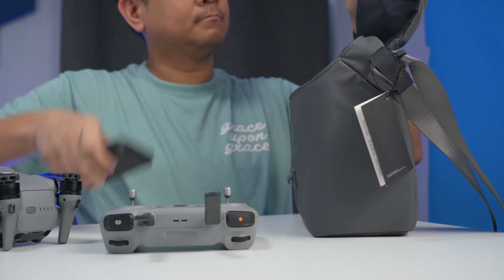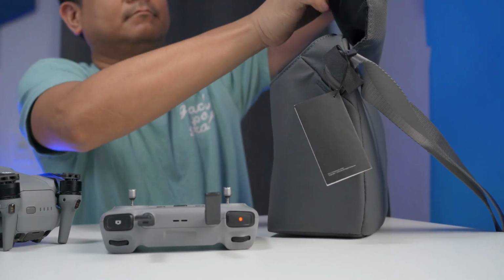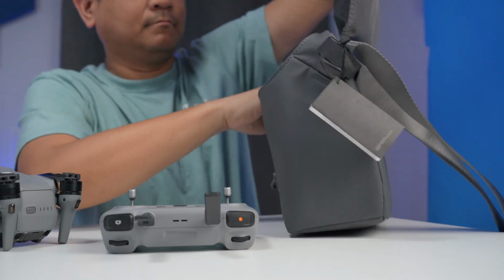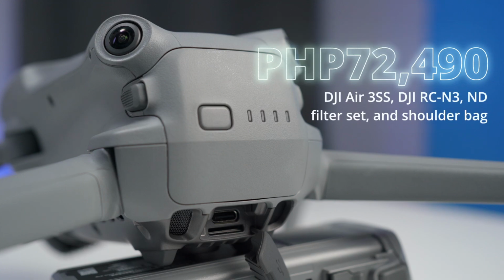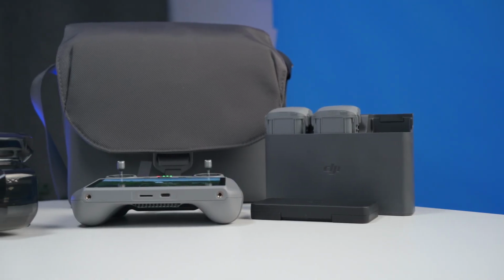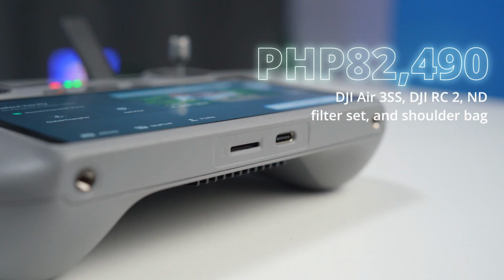But of course, I would recommend that you get yourself the one with the RC-2 because this one has a built-in screen already, giving you a better experience overall. Now, in terms of pricing, the DJI Air 3S with the DJI RC-N3 is priced at 57,990 pesos. The DJI Air 3S Fly More Combo with the RC-N3 is available for 72,490 pesos. So what you're seeing here now is not the RC-N3 version, but the Fly More Combo with RC-2, which is priced at 82,490 pesos.